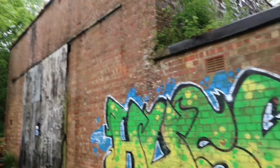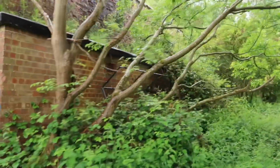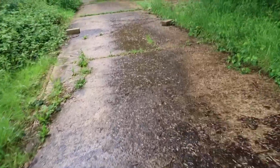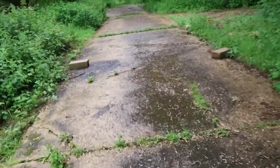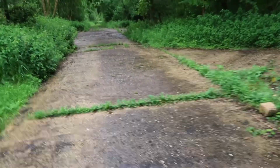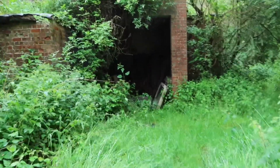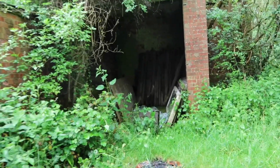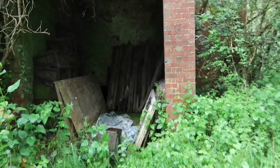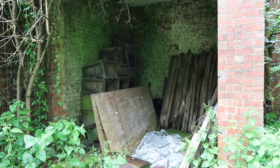It's probably owned now by the Forestry Commission, but it's got the vibes of the Second World War, and it's got a concrete path. So it could have been anything. Maybe they stored engine parts, other pieces, who knows. Now it looks like it's just got a load of wood. Someone's had a fire here, obviously. Are they traps for pheasants? Possibly could be.